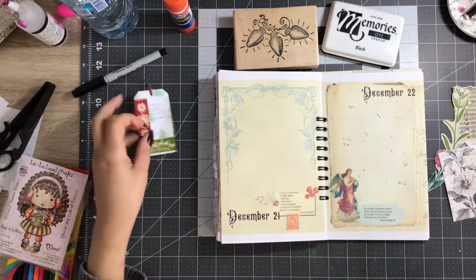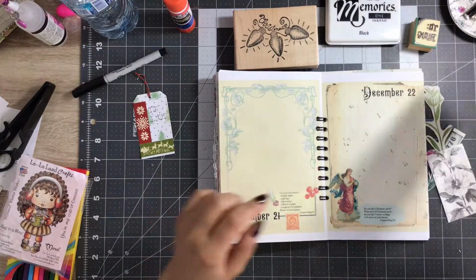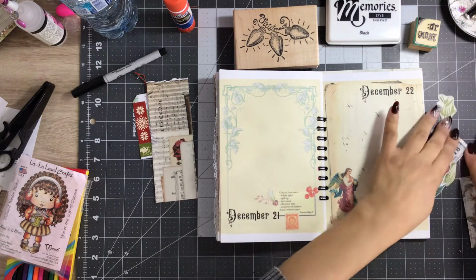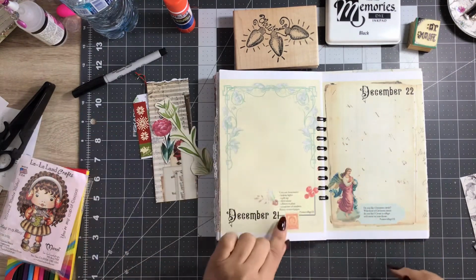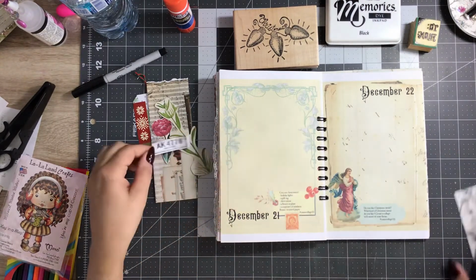Not the best impression, but that'll work. Sheet music. I had a piece of scrap here. Brought that. A flower or a plant. I brought in a couple flowers off of the book pages. I just fussy cut those out. A sequence of numbers. I've got this label here with some numbers.